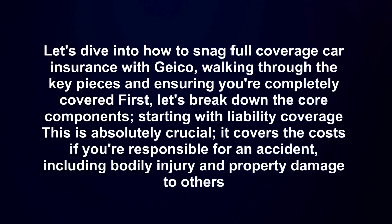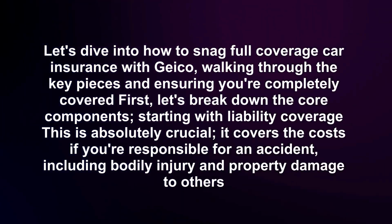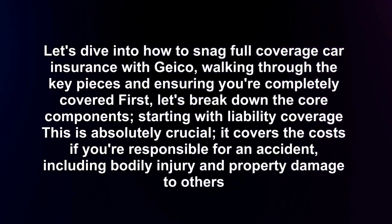Ready to hit the road with maximum protection. Let's dive into how to snag full coverage car insurance with Geico. Walking through the key pieces and ensuring you're completely covered. First, let's break down the core components.